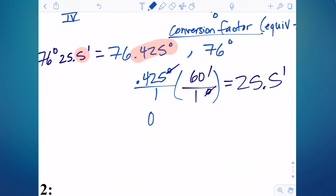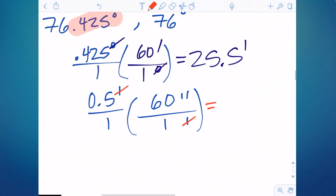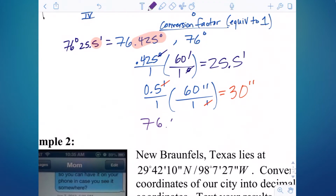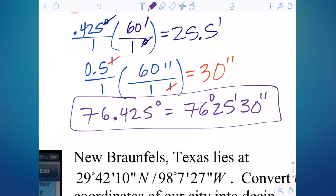Now you would just take the fractional part again, 0.5 minutes over 1. And now you want minutes to divide out, so you put minutes in the bottom. You want seconds to appear, so you put it in the top. And there are 60 seconds in 1 minute. Doing that stoichiometrically, notice that your minutes divide out, and you're left with seconds. Now you don't need the calculator for this, because what's 60 times 0.5? 30. And it terminates. That's seconds. So here we go. We can finally write our answer all the way through. 76.425 decimal degrees is equal to 76 degrees, 25 full minutes, and then 30 seconds. Minutes, seconds. These are identical ways to measure that angle in degrees. One's decimal degrees, one's degrees, minutes, seconds.